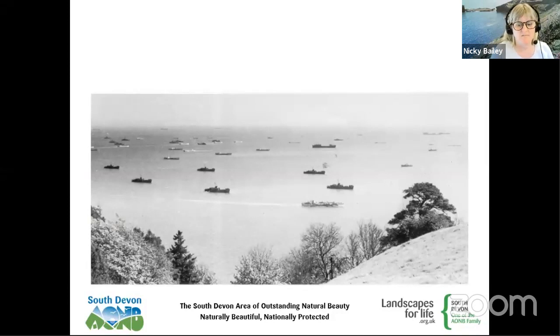Over the next 5 months, there were almost continuous exercises. We had exercise Fox, Rat, Beaver, Trousers. Each one was larger than the one before, and it culminated in Exercise Tiger and Exercise Fabius. And this picture just shows the extent of the exercises, that this many ships were actually in Start Bay at the time.